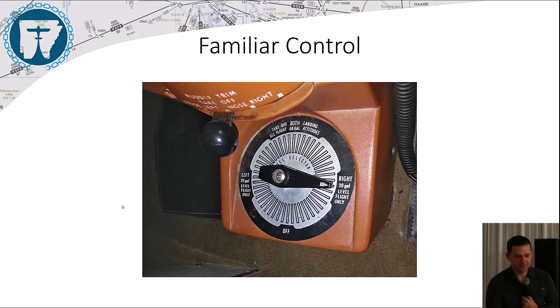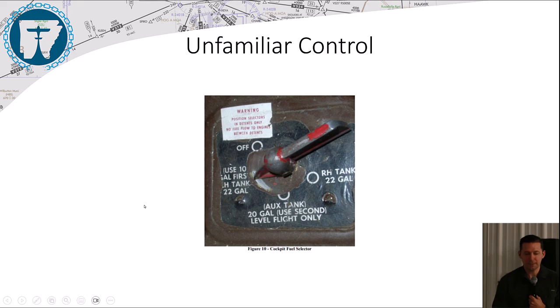So then they go to fly something like this. Now, this is from a Bonanza. We're actually going to talk about one of our case studies from an M35 Bonanza that has a fuel selector like this. Now, basically it's the same, right? I'm selecting different tanks with it. I have a couple different options here. I have a left and a right. I have some instructions on there. It's kind of worn off.